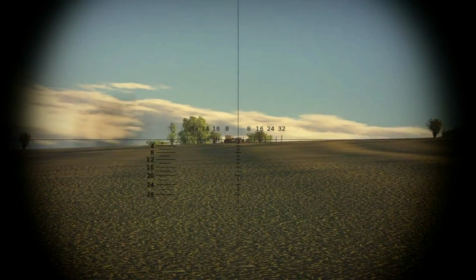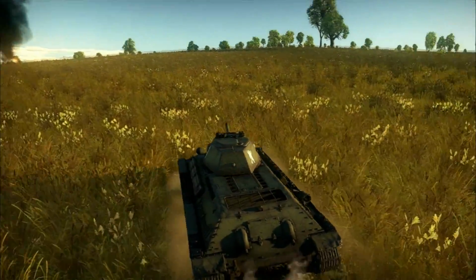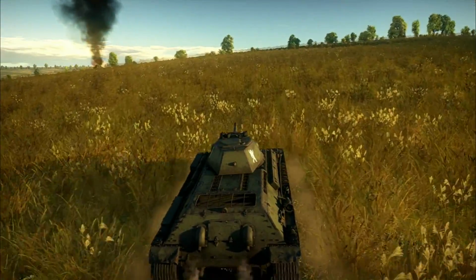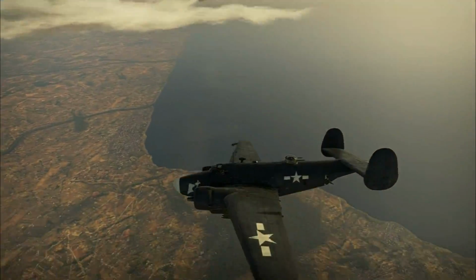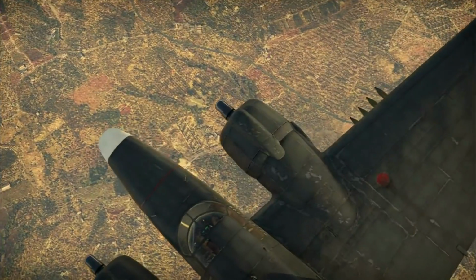Combined battles. Now, by combined battles, I'm guessing what they mean is air and ship right now. Because there is nothing, as I've said many times, there is nothing that ground vehicles can do against these things. This is a massive ship, okay? We're going to go and have a look at an example of one of these.